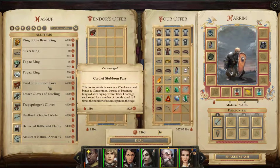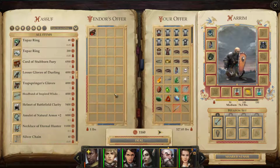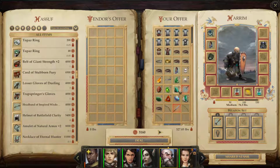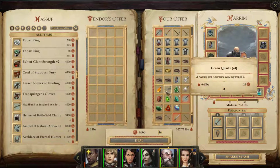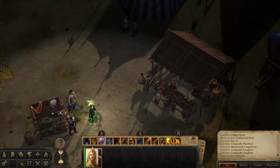So let's just grab one of those. Inspired Wisdom. It's a 2 enhancement bonus to Wisdom. So first of all, let me just get my money for my stuff here. There's no diamond dust in there, right? Oh, but there is the emerald, isn't there? Yoink. Jinkies. Alright. Duty calls.